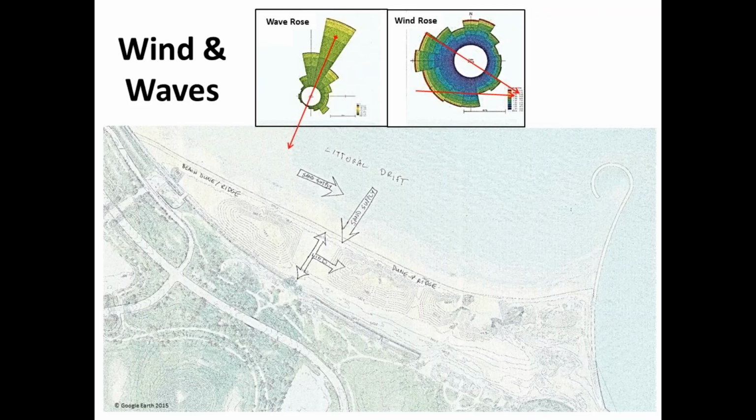So from a design perspective, we have to really understand the wind and the waves. And this exhibit on the upper left, you see we have a wave rose that just talks about the percentage of time you have waves attacking from different directions. And as everybody in the business knows, the mean energy is coming from the north-northeast. So that red arrow is pointing in the direction of the mean energy, and as you can see, the orientation of the beach is perpendicular to that, which is very typical.